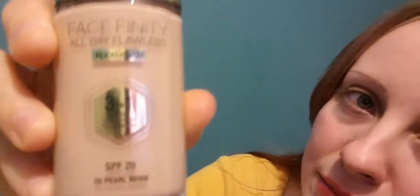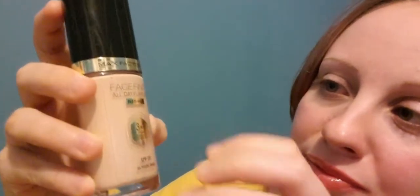Now, this is one of my... my focus has been silly as usual. So this is Max Factor, Facefinity, all day flawless, pearl beige. Now, as you can probably tell, I'm very pale, and I used to go for the porcelain type or really light foundations, but they make me even whiter than I already am, if that's possible. I already look quite ill because of my lack of sleep and stuff, so they make me look even iller. So I've kind of had to start going for very, very light beige, just so that it matches me, but it gives me just a little bit more of a colour.